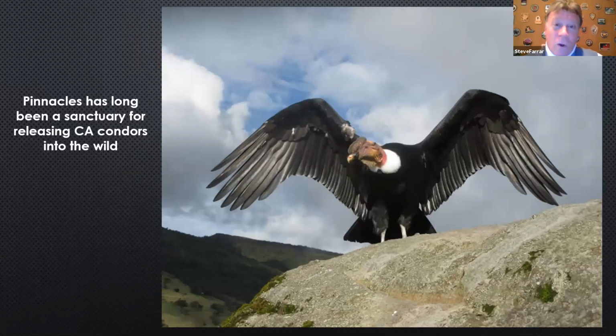This is why you want to go there, though. The condors. California condors are, if you ever see one in the wild, a sight that you'll not soon forget. They were absolutely extinct. There were no more. They were off the list in 1987. They had a few in zoos, but other than that, in the wild, they no longer existed.